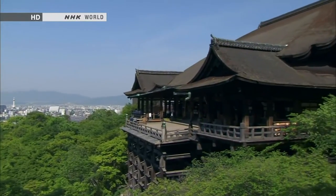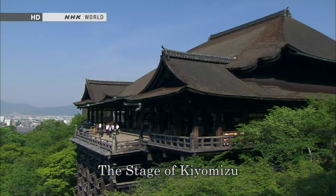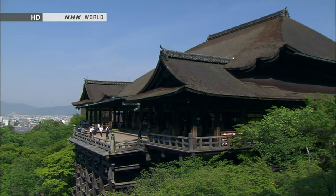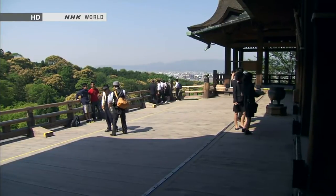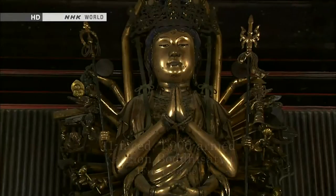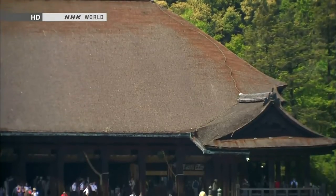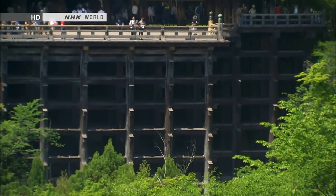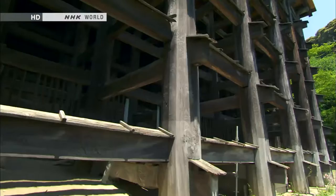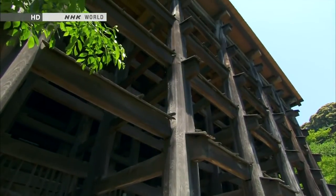The stage of Kiyomizu, which stands before the main hall, is famous around the world. Gagaku court music, no drama, and other performing arts are staged here, dedicated to the main image of Kannon. The stage juts out over a precipice and is supported by tall pillars of Japanese Zelkova wood, assembled more than 350 years ago without the use of nails.